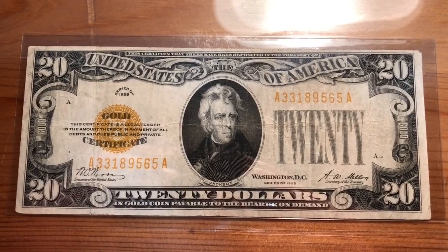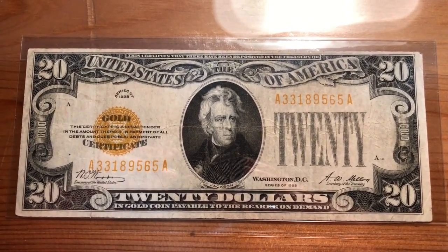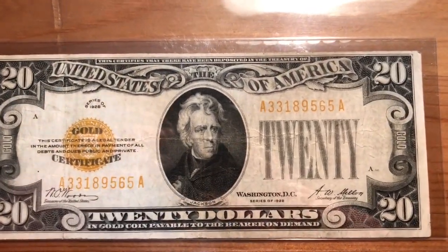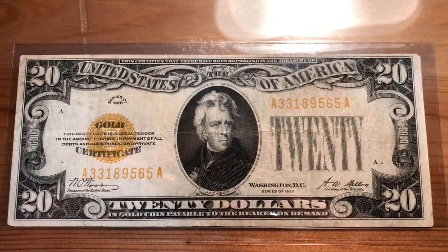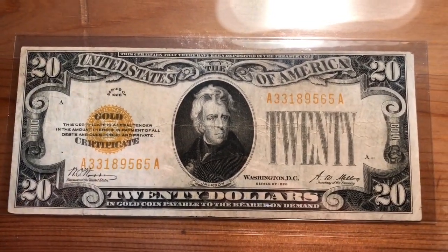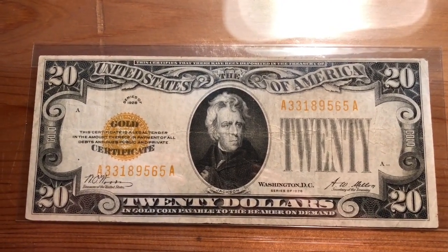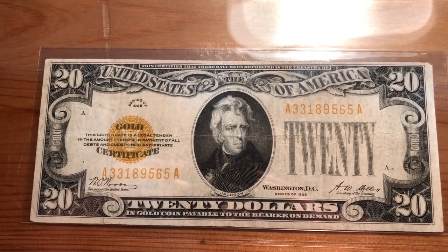He got a little threat in 2016, I think it was, when President Obama was saying that they're going to be replacing him with Harriet Tubman. And then that was supposed to happen actually this year, but President Trump postponed that until further notice. So anyhow, Old Hickory is holding out and keeping his spot on the 20 for a while. So yeah, man, pretty cool note though.